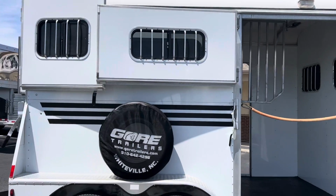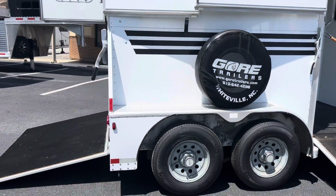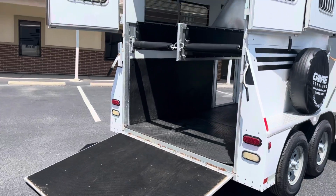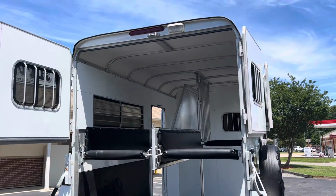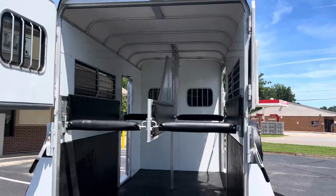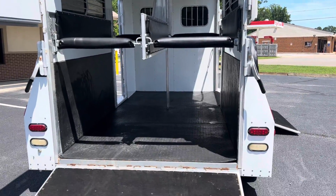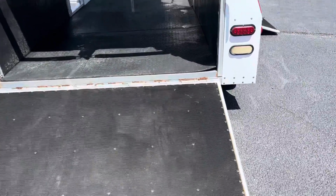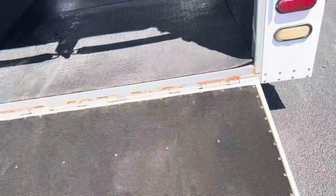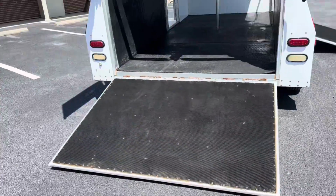The walls of the Gore horse trailer are insulated in the horse area. And then they have a fiberglass roof, and that fiberglass roof is going to be so much cooler than an aluminum roof on a nice hot day. So we've got a nice cool fiberglass roof, insulated walls in the horse area, and then they use a wooden floor. I can show you this floor. It's wet right now because it just came around from getting cleaned, but that wooden floor is in excellent condition. No soft spots there in that floor. Again, we've got a rear ramp and a side ramp on this model.